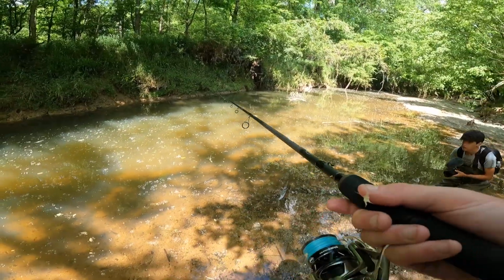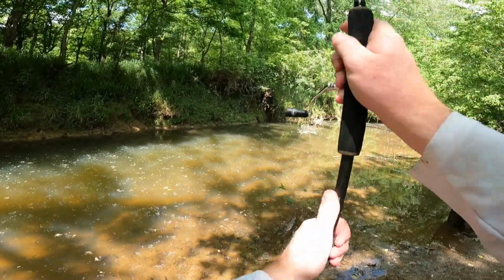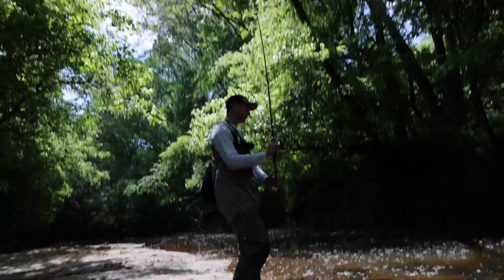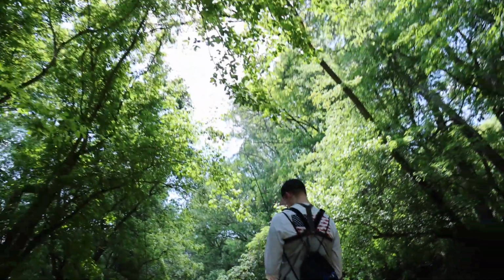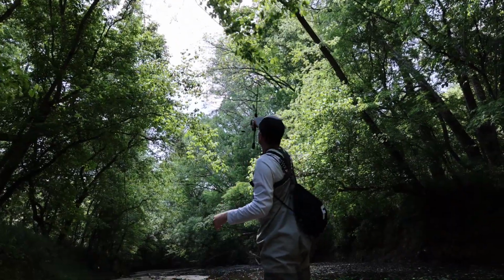Really gotta whip this thing. All right. That's great. Always fun getting a nice lure in the tree.